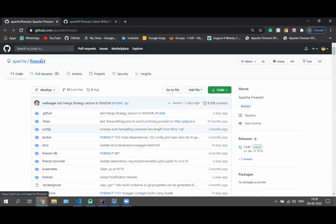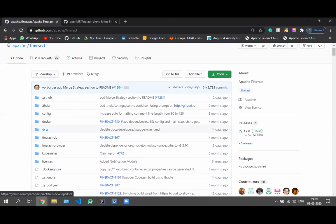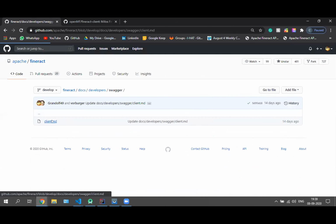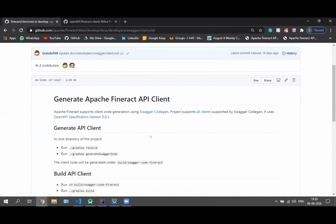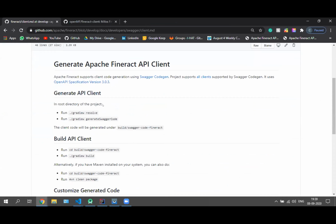So this is the Apache Fineract project, the backend itself. If I head over to the docs, developer, Swagger, and client.md, I can find the instructions on how to use this feature to generate the SDK. All I have to do is run these two commands.